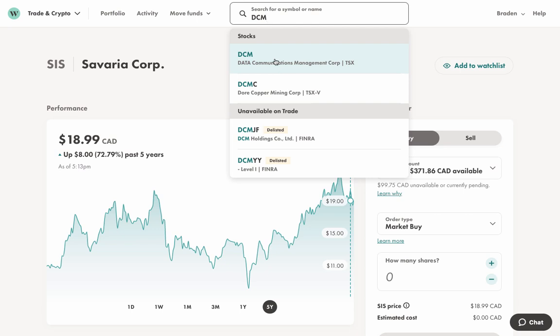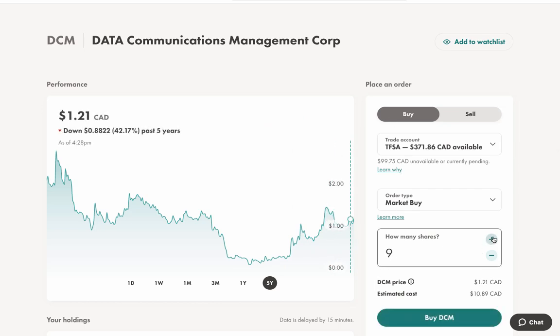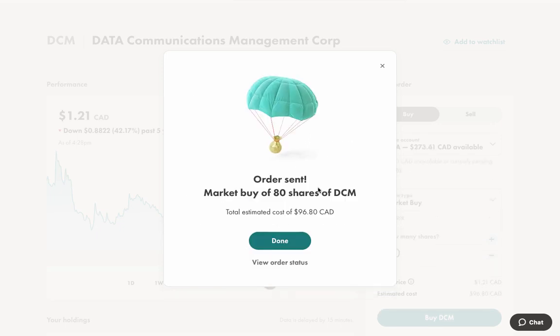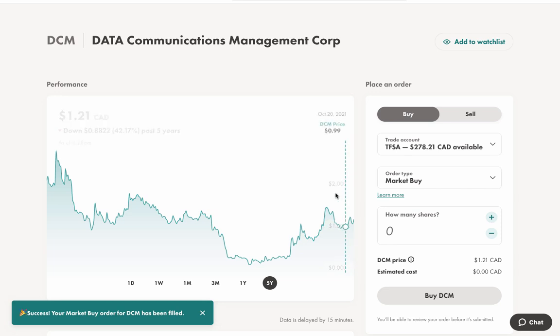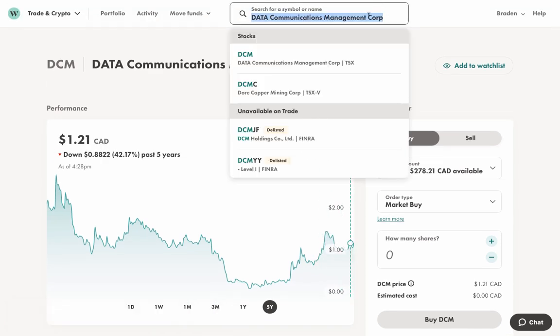So DCM, this is the next one I wanted to pick up. My smallest position of all, but I'm going to add in a pretty large amount here. I think I'm going to have to just type it in. Probably like around $100. So it's going to be like 80. Let's go right up to, no, let's do 80. That's a nice amount. So we're going to take that, 96 bucks, drop that in. Okay, it's a pretty risky buy. I always feel so risky with these guys, but whatever. We're going to see if it works.